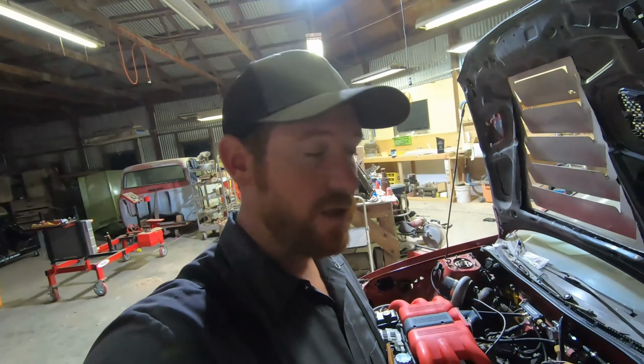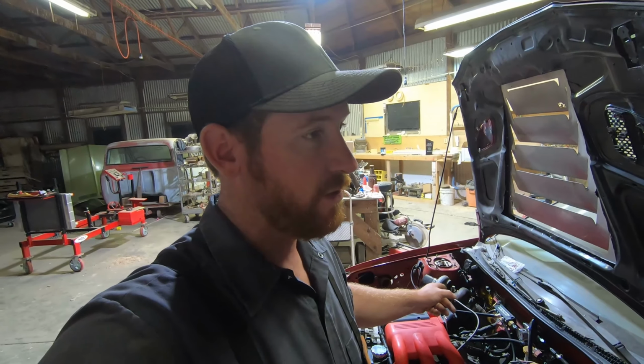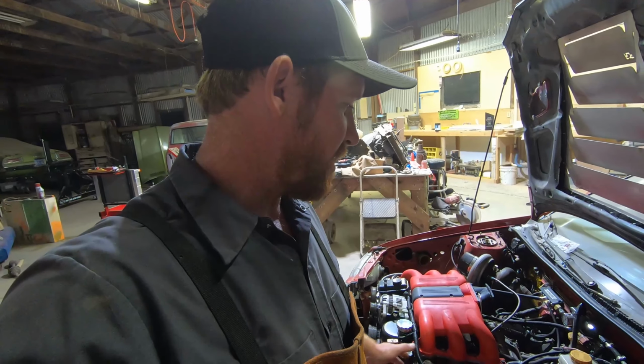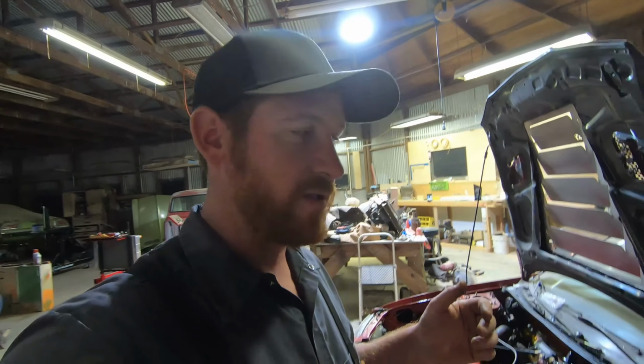The one thing that we need to change on the tune is obviously we converted it to an LS throttle body, so that is a 4-wire stepper motor instead of, and then the Subaru was a 3-wire, so I need to change that in the tune, and then hopefully not change too much more. I can just start it up and make some adjustments there and see where it's at.